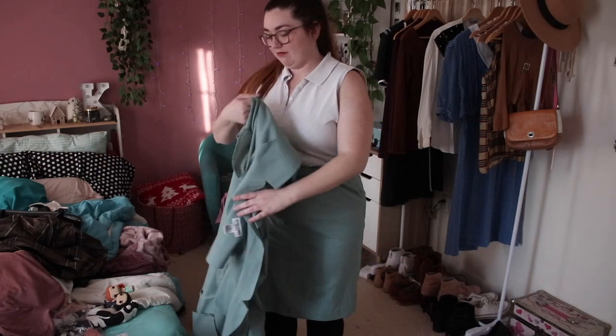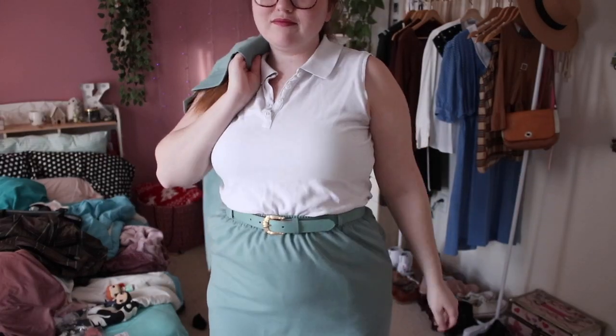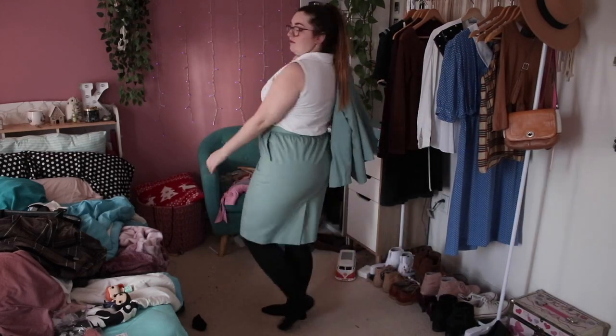But what actually sold me on this outfit was not either of the clothing pieces, but the belt that came with it. I absolutely love this belt. It's got this really beautiful, brushed gold sort of looking buckle, and it is just so beautiful. And actually the belt is in a size 16, so perhaps the skirt is like a totally different size than the jacket. Oh, it is.